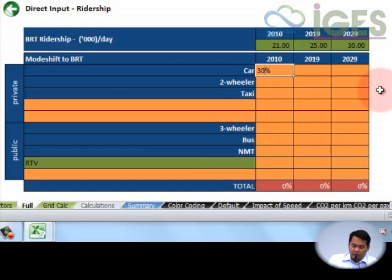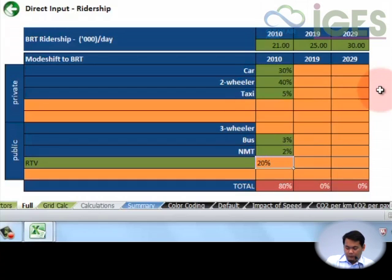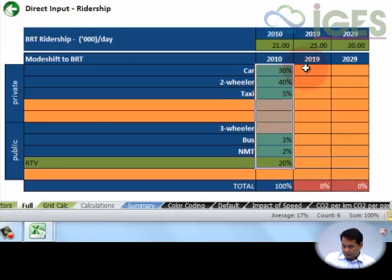And this one is a special case here, the RTV that we've included. So let's just say that we have data on this, like 30% of the trips would have gone to the cars if the BRT wasn't there. 40% would have gone to the two-wheelers, 5% to the taxis, and 3% to the buses. 2% would have gone walking or cycling, and 20% to the local RTV. Now, let's just use this for the other years, since data is not yet available for the projections.